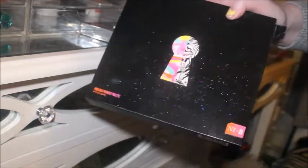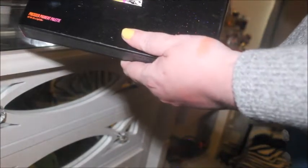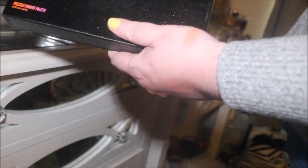Right, and then I'm going to go down to the bottom drawer, and we're going to be using the Nikki Tutorials palette. There are so many eyeshadows in here. That'll definitely be enough for the week. Let's just get it out of the box.